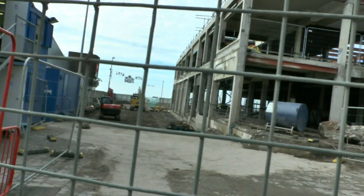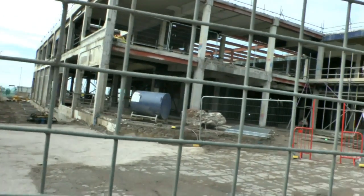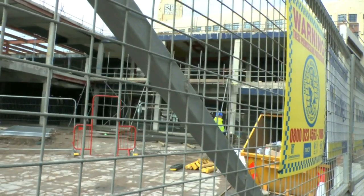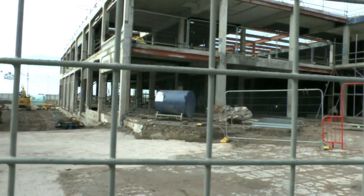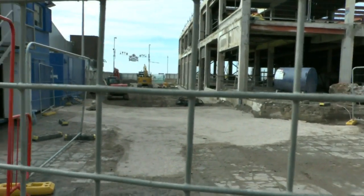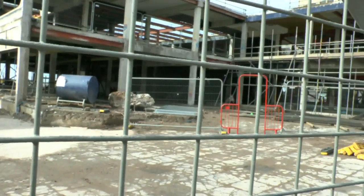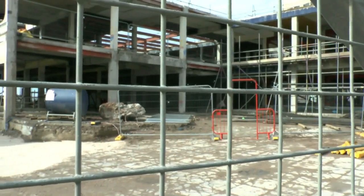I've left the Grand Theatre now, and I'm on a walkabout. And we find ourselves now outside the site of the Sands Venue Resort Hotel. All the contractors are on their lunch hour at the moment. There's the office up there. All coming along very nicely. This is, of course, the rear of the project.